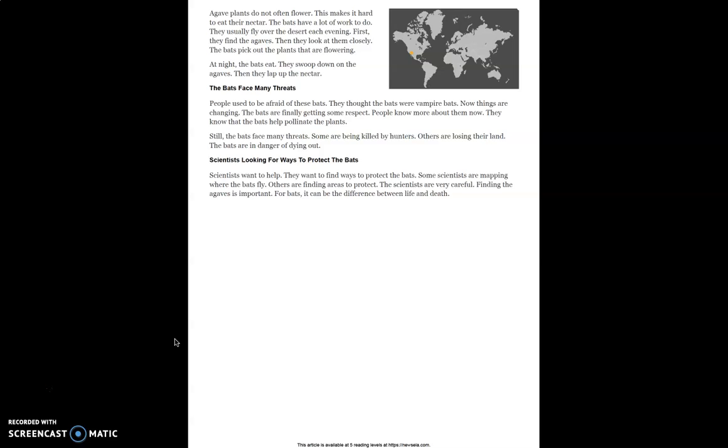At night, the bats eat. They swoop down on the agaves. Then they lap up the nectar. The bats face many threats.